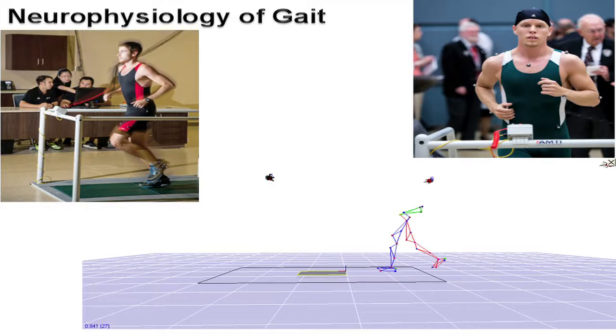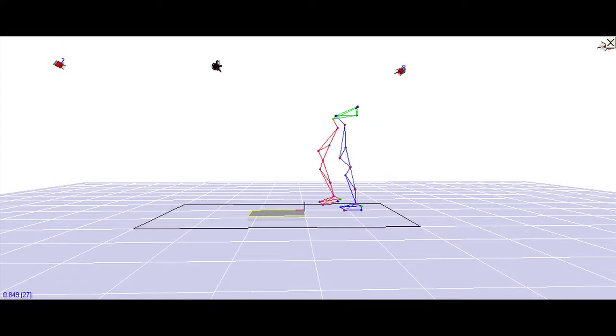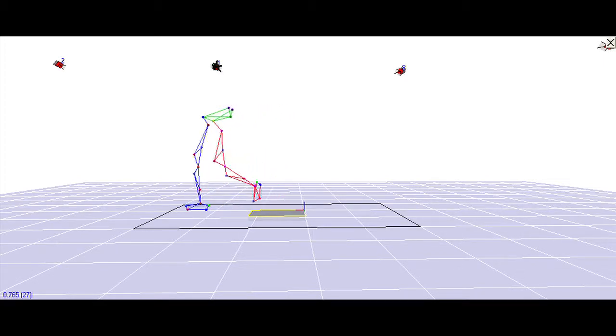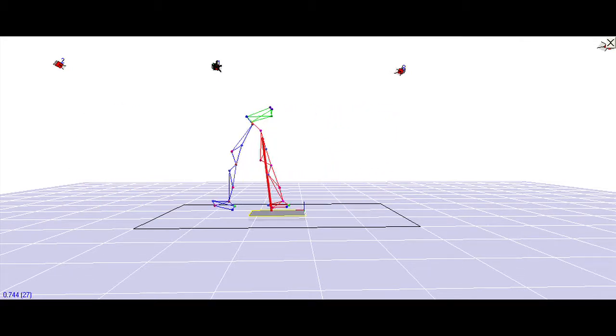One division in our building is called neurophysiology of gait, and we are doing what's called gait analysis. In this video you can see something moving across the screen, a red arrow coming up. What that is, it's a person that has markers on, and the video cameras, which you can see back here, are just recording the position of those markers.